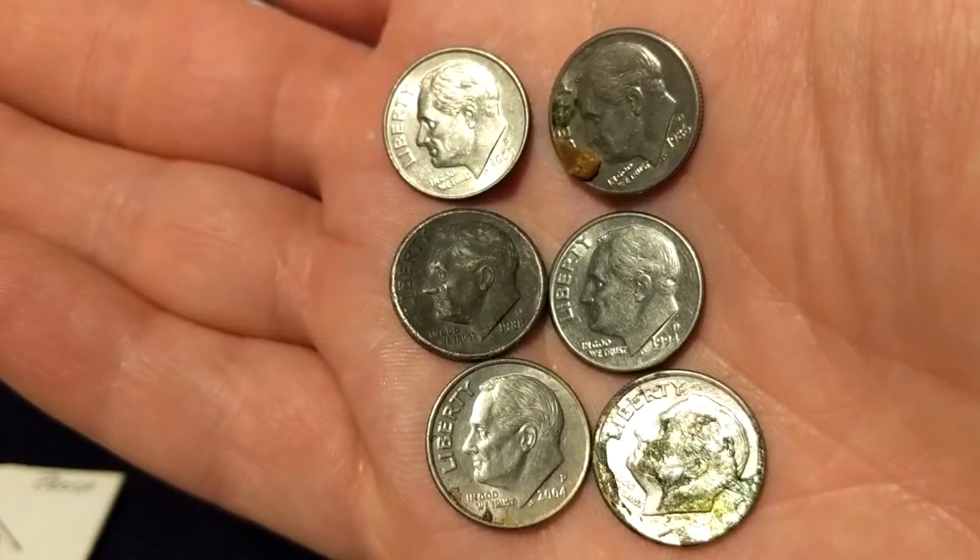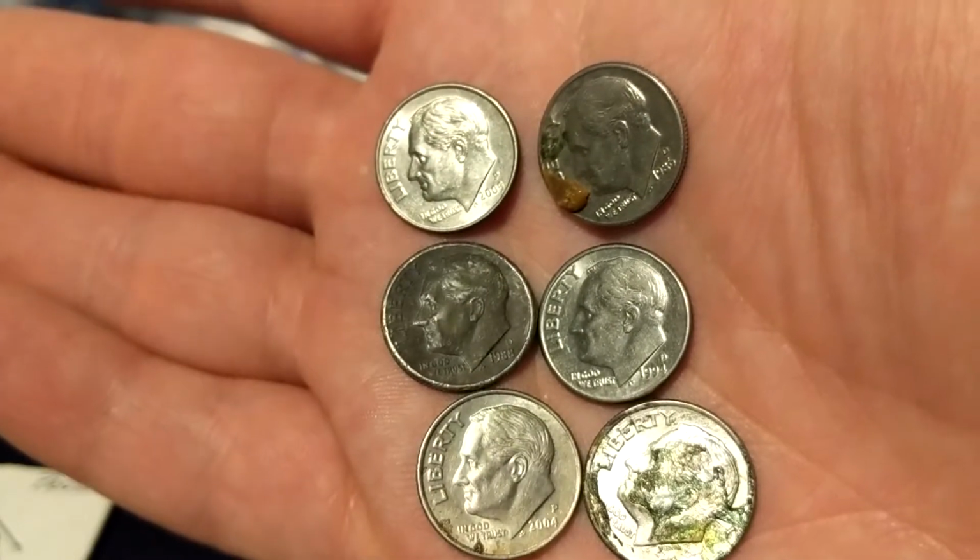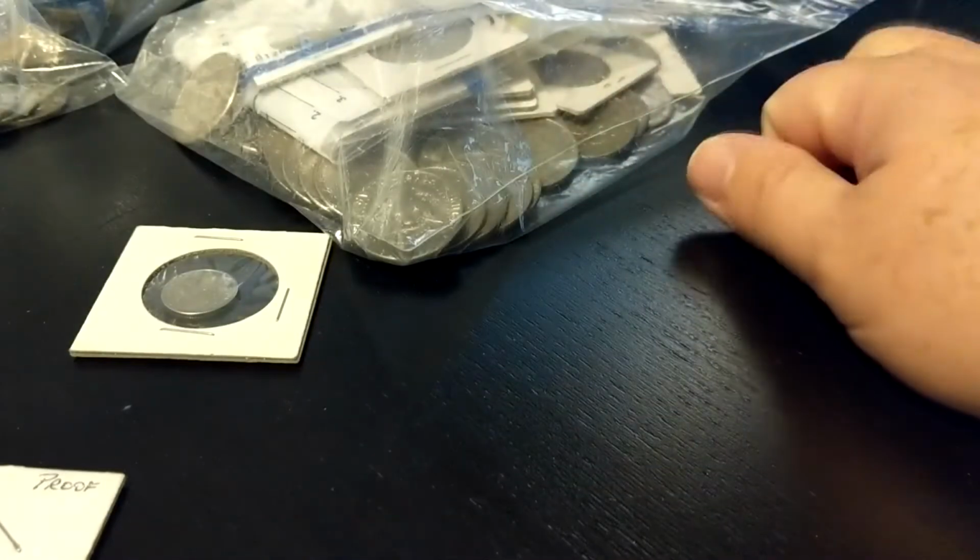But the rest of these, I listed them for $1.50 because they're in great condition and somebody might want them for a collection. 6 of the dimes are just plain spending money. There's 60 cents to the bag.